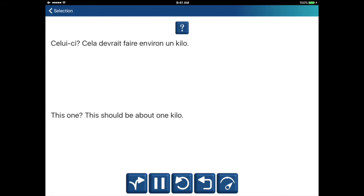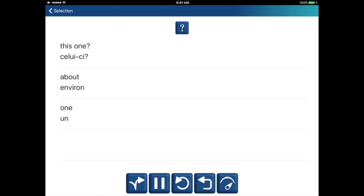This one? This should be about 1 kilo. This one? Celui-ci? About? Environ? One. Un.